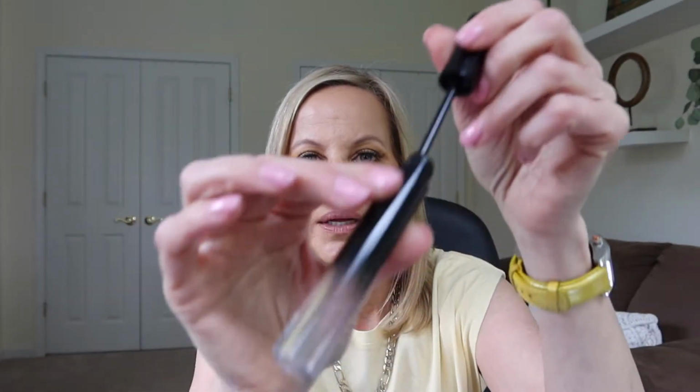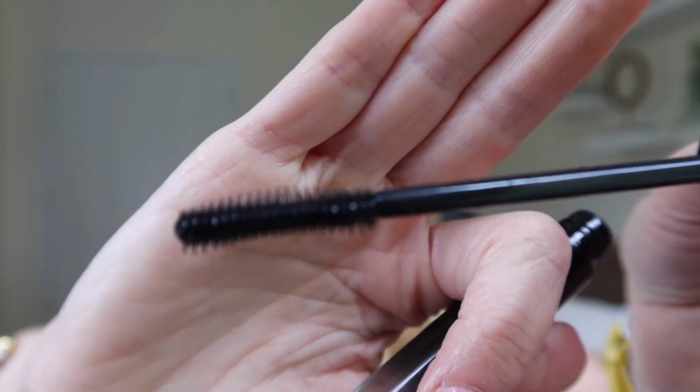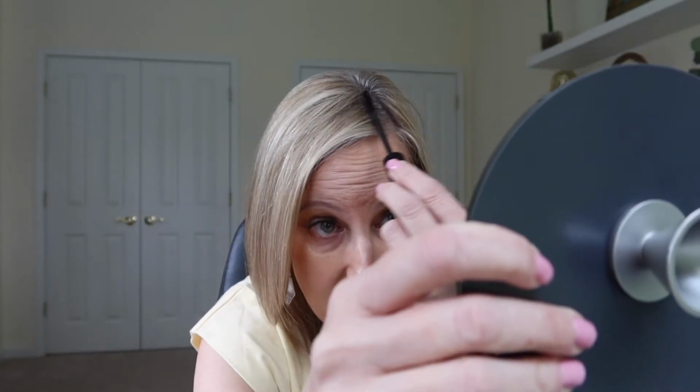Anyway, there's that. This next product I want to talk about is new to me, and it's called Flash Moment, and it is almost like a gel. If you can see, it's a clear gel, and it has like a mascara wand, and what it's used for are all my flyaways. See, I hope it's picking up on camera just how much it tames my flyaways.